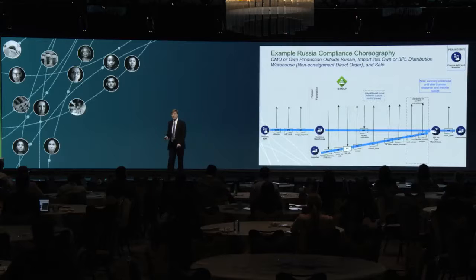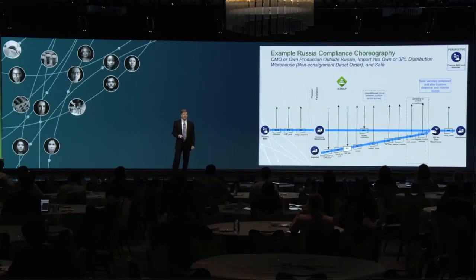Every one of these boxes on the screen is a report that you'd have to send up to the MDLP system. And in certain cases, which I didn't even put much on here, there are notifications which come back down that you have to manage. So it's a challenge.